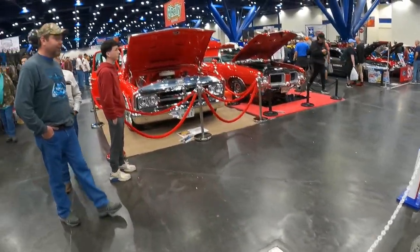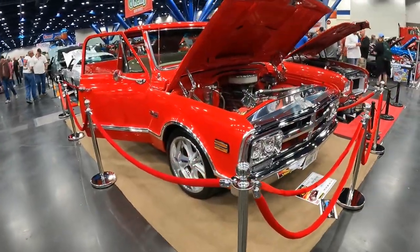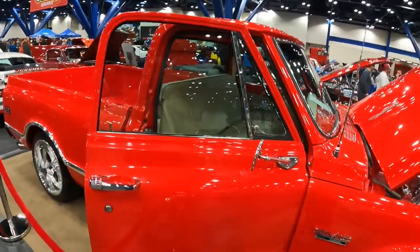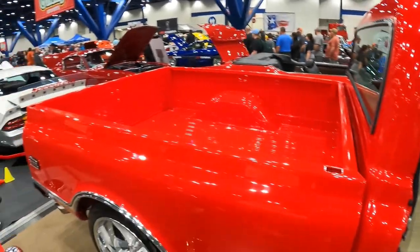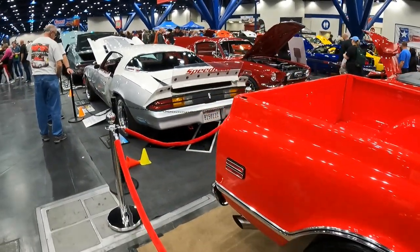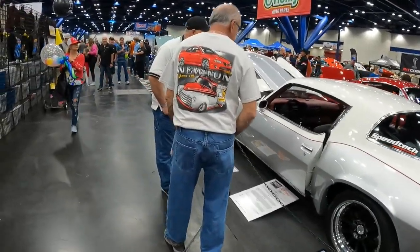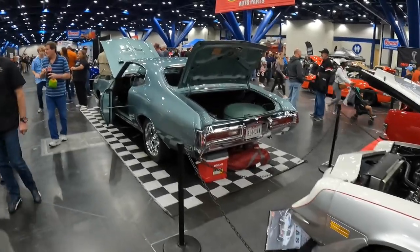Cool GMC. A lot of 67 to 72s this show. They are always well represented. Some of them pretty standard, some of them really wild. I haven't seen any that are really, really impressive, over the top. But I'm sure there's plenty of them back in there, so I'm sure they're coming. But they're all very nice.